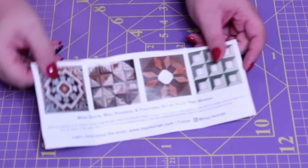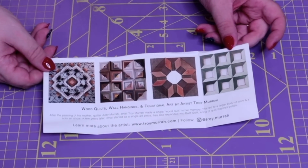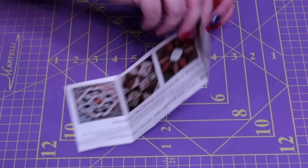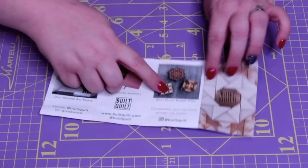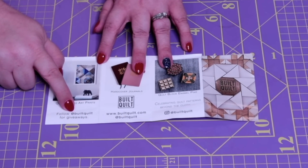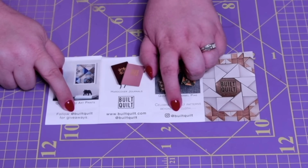Okay, this is actually really cool. There's a pamphlet inside here that I want to show you. Opening up the pamphlet, it shows you some of the things that they've done before. It gives you the artist website and their Instagram, but also on the back, it tells you that they do quilt inspired art prints, and you can follow at Built Quilt on Instagram.